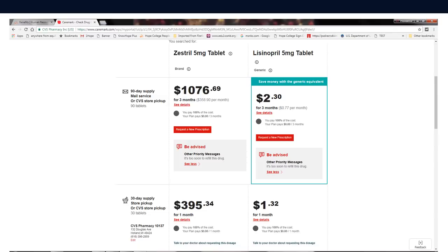You can see the difference that if someone continues to get the brand drug Zestril, the cost for 3 months is $1,076. The cost for the Lisinopril prescription for 3 months is $2.30. A significant difference between generic and brand.